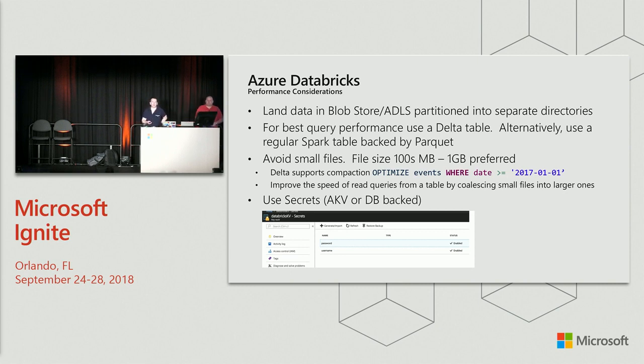Use Delta. If you're not familiar with Delta, go and have a look at it, but it's got a number of optimizations for file systems. If you can't use Delta, use Parquet files, which are quite a common file format.